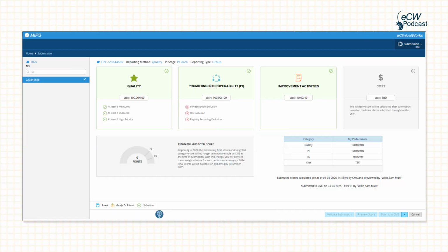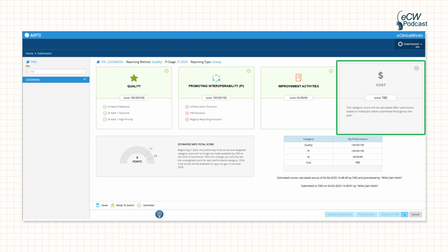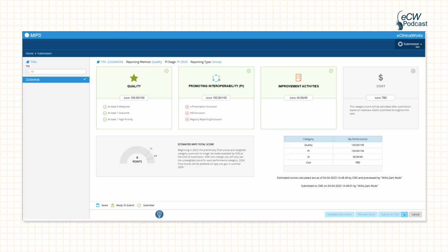Yeah, eClinicalWorks has a MIPS dashboard, which is available for all practices for them to monitor how they are doing for all these three categories: promoting interoperability, quality, and improvement activities. Cost is something which CMS determines based on the claims which are being submitted. And we have a CMS API connection for us to assist these practices with electronically submitting this data to CMS.